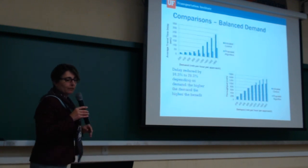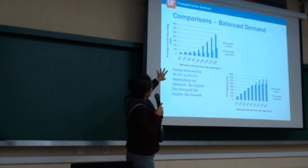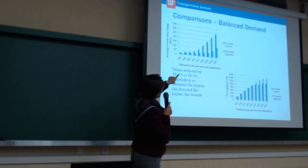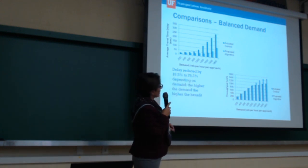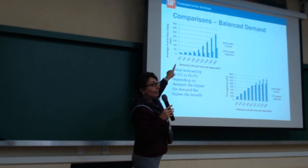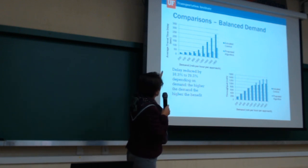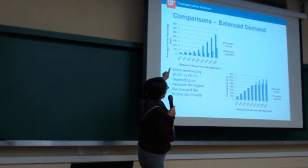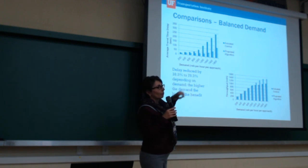So here's what the results show, and this is based on simulation again. The graph on top shows demand versus average travel time delay, and the bottom one shows throughput as a function of demand. Our proposed algorithm is the lighter one, and we have actuated control as the comparison case. In terms of delay, we were able to reduce delay much more significantly for the higher demand scenarios.